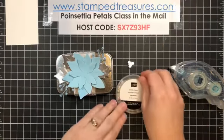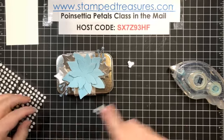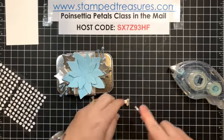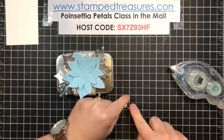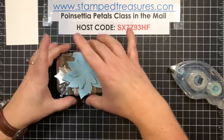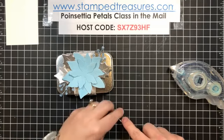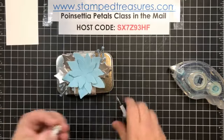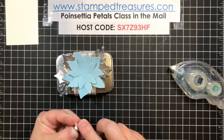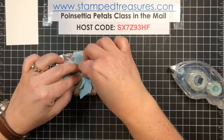So now I'm gonna take one of these beautiful beaded pearls. This is also a product that is part of the poinsettia suite. And I normally like to use more than one mini glue dot. So I'm actually going to put 3 on here, just because this is something that people are going to be, you know, kind of playing around with a little bit. Just pick off these backings. That's going to go right in the center.